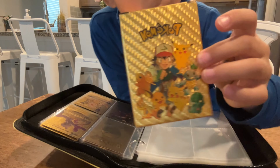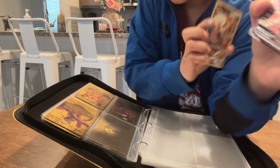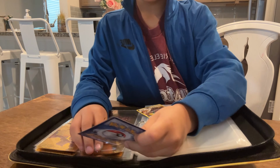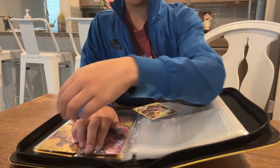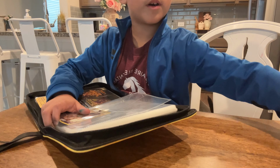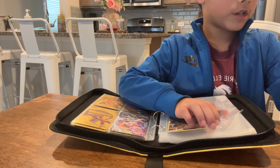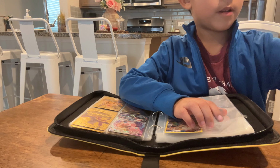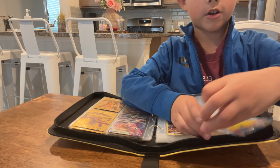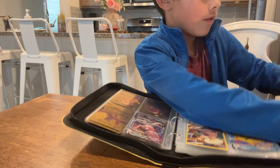Here's all the box of the gold cards in this show. Okay, I'm gonna put my other rare ones as well. You know what this binder's gonna be for, this big one? For extras. I'm not kidding, I'm gonna put more cards from my binder right here.